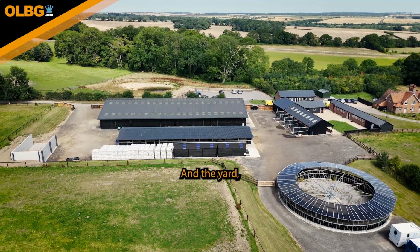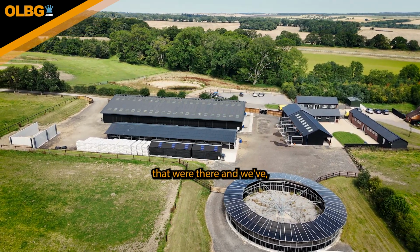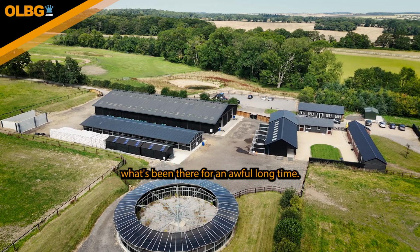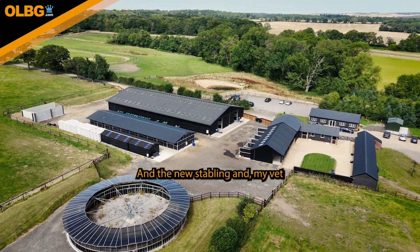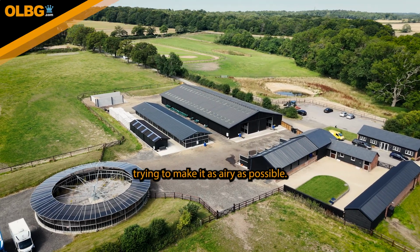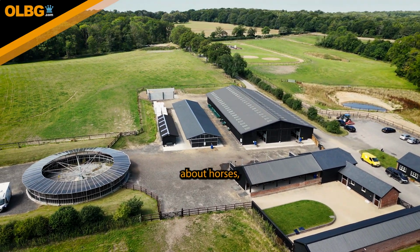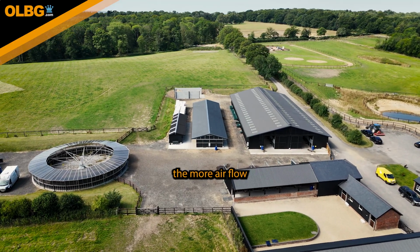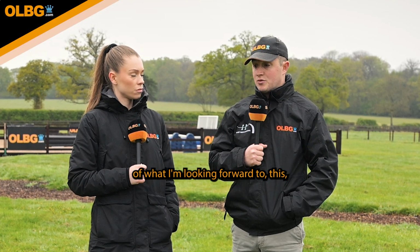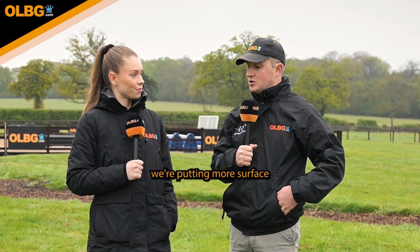And the yard, we sort of restored the farm buildings that were there, and we've added new. So it's a cross between what's been there for an awful long time and the new stabling, and my vet Andy has helped me with my new barn, trying to make it as airy as possible. The more you sort of understand about horses, the more you understand that the more airflow they can have, the better for them, obviously.